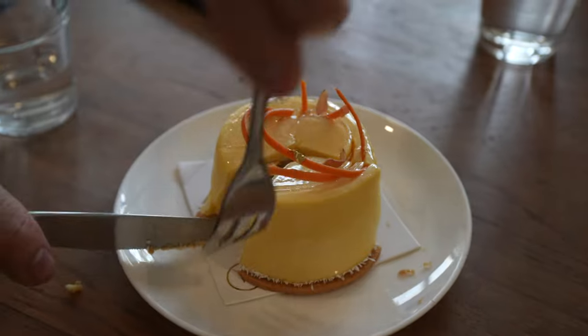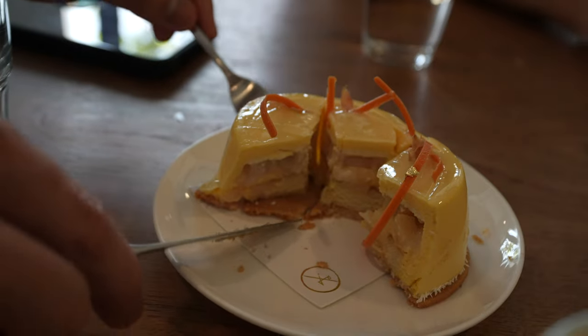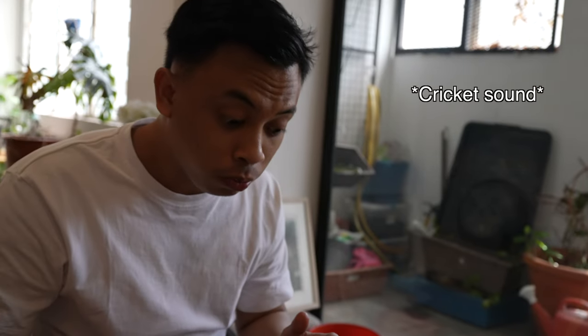Oh, unveil it, unveil it. Ooh, there's a couple layers. How is it? What flavors are there? I think apple and sour soap. Sour soap, right? Wasn't it mango as well? Yeah, the mousse is mango.